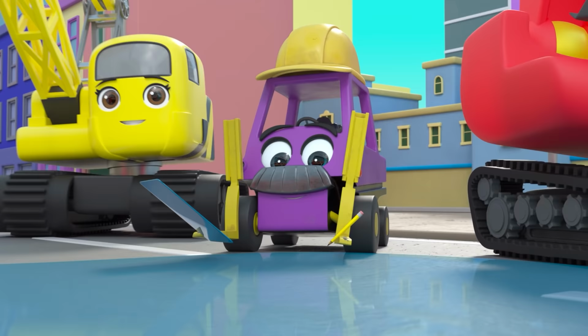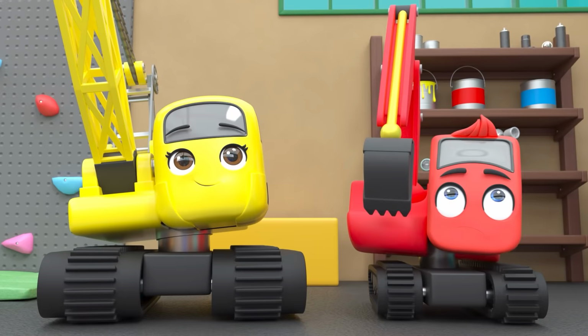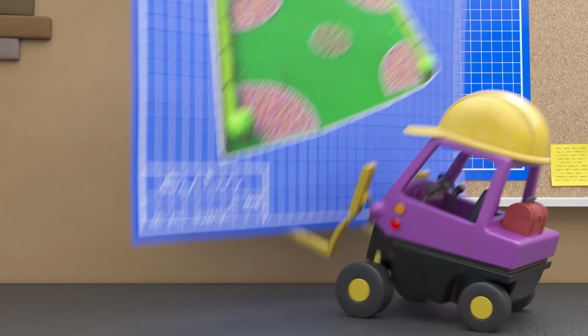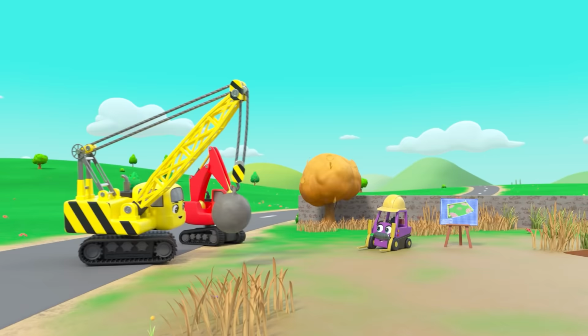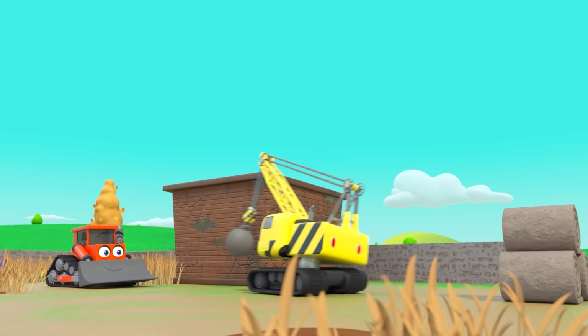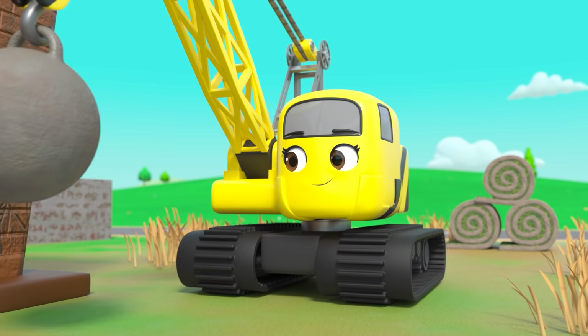Today, Mr. Rubble has an exciting plan for the crew. Hang on. That's not the right plan. Aha! There it is. They're building a park. The crew are ready to get started. First, they need to knock down the old building. That's an easy task for Dazey.